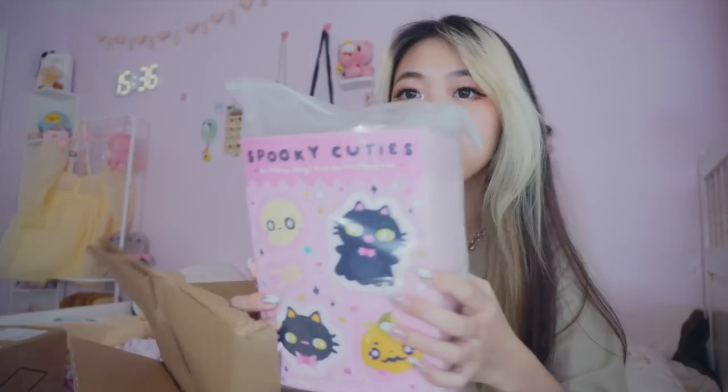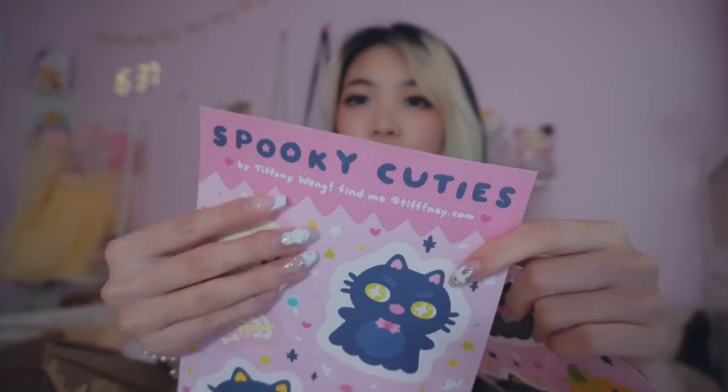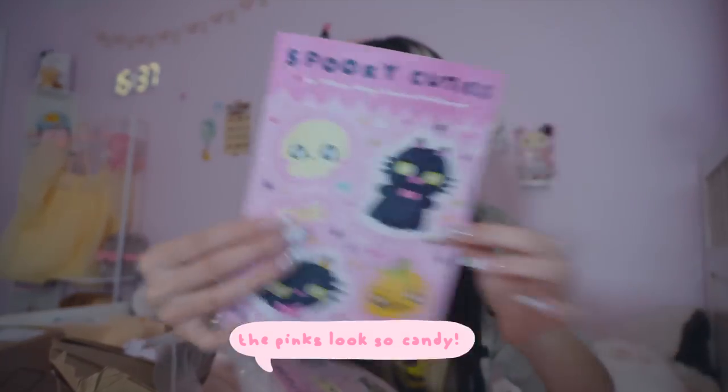3, 2, 1. They're cute. Oh, they are cute. I am happy. I think I might like this better actually. For reference, this is what I printed out and it's a little bit more yellow toned. I don't know if you can tell. And these are more pink. So I think these came out better. I am super happy with these. They look super good. So cute.